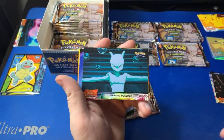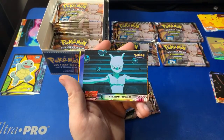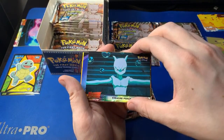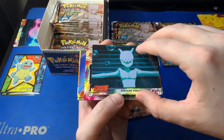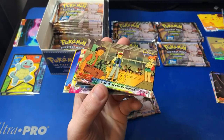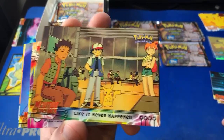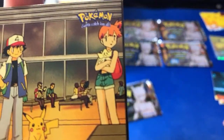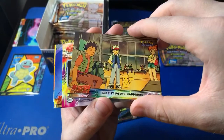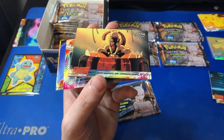Stealing Pokemon, Mewtwo. I need to rewatch this movie. I recently rewatched the Netflix version they put out. It was pretty good, the remake they did. I actually liked it a lot, but I need to watch the original again. Stealing Pokemon, he's got the little evil Pokeballs in there. Like It Never Happened. There's Chris's favorite Pokemon of all time right there. Togepi. Shout out to Togepi. Can we get some egg emojis in the chat for Togepi?